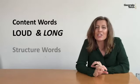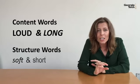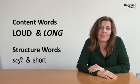So, by saying the content words loudly and making them last longer and the structure words softly and shorter, we create the rhythm of English. Now, let's add intonation to what we have learned about word and sentence stress.